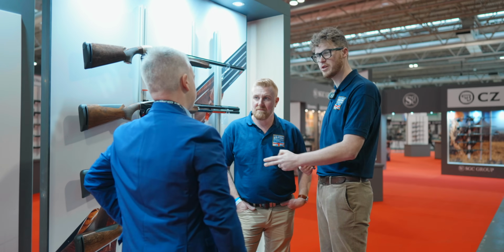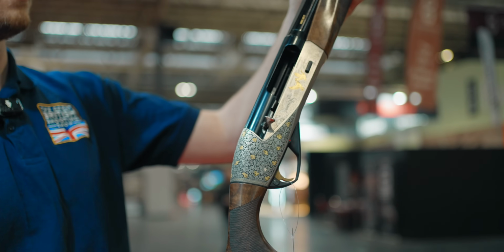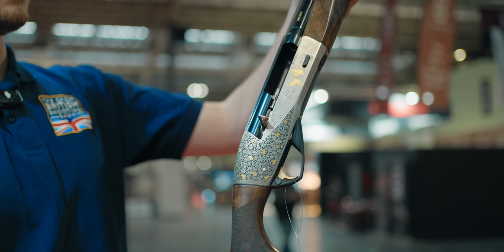And those barrels are going to come on the 828U now? They're on the 828U and the Raffaello range. I think in the future we will extend to other models.